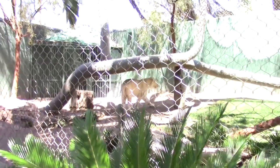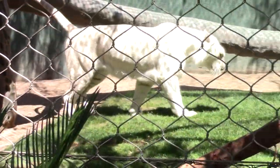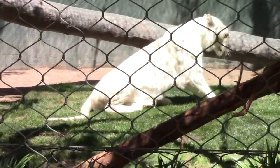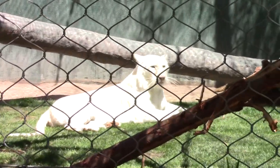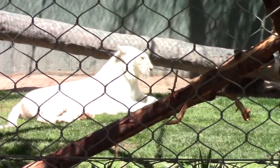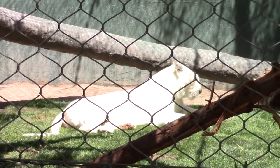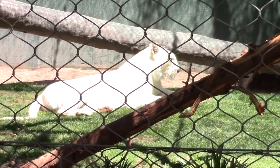Okay, so we got a snow white tiger by the name of Celestial. Celestial's actually doing some running around. When I came over to go see Shadow, I think she was getting a drink, so now I think she's doing some relaxing. She was just doing some running around a second ago. Again, it's very hot out today, so I think she just wanted to get out of the sun for a little while, get a little bit of hydration.